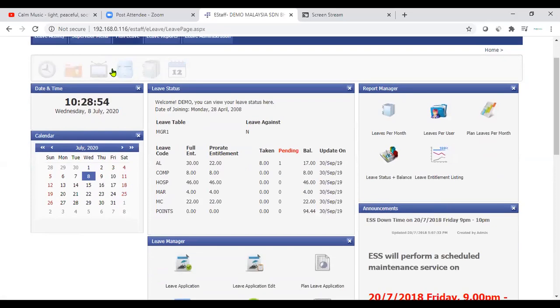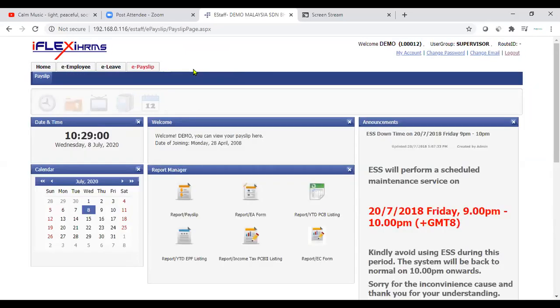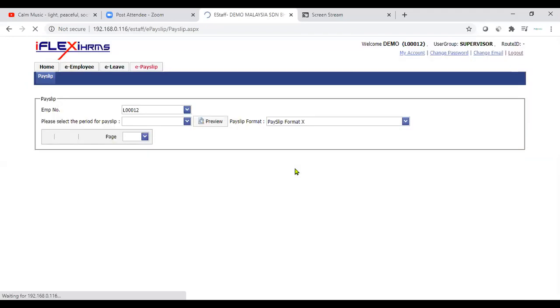Okay, next, I would like to show you another module, e-payslip. Especially now that we have moved into the era when everything is going paperless. Integration with the employees' back-end payroll module, view your payroll, view your payslip and generated EA form. Everything here is stored in iFLEXi HRMS, or iFLEXi ESS.